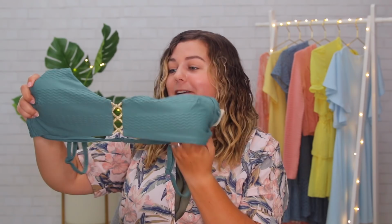So here is the top. Honestly, this does not look like an extra, extra large to me, which makes me a little bit nervous. But it doesn't look crazy small. Definitely glad I sized up. But that's another problem with Aerie Swim only going up to an extra, extra large, is if you're on the borderline of standard size and plus size like me, and something does happen to run small, or you just need to size up, it gives less flexibility. So I'm hoping this works.